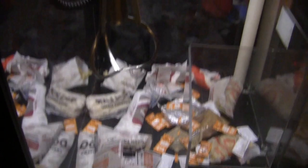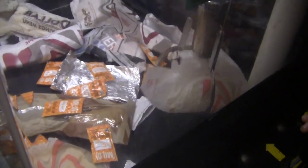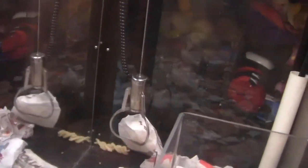Oh! That was close. You have to kind of get it. That swing technique. Come on. Oh, get in there. Oh, that's around it. Oh, taco. Tacos are hard to win. Yikes. Oh, get it. Oh, stay. You got it. Oh, no, it's going to fall.